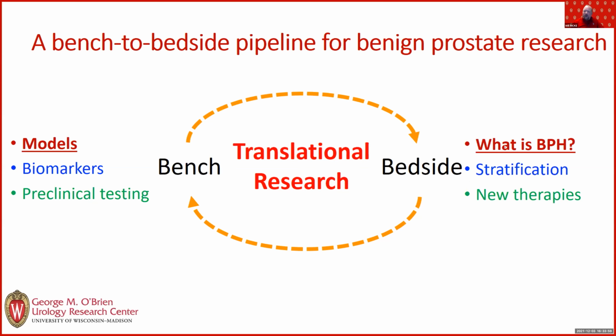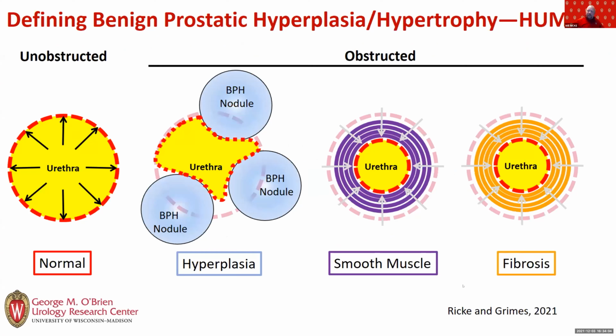So I'll focus the next part of the talk on what BPH is, really defining what BPH is. This is a recent publication that Matt Grimes, a K12 scholar here in the Department of Urology, and I wrote up, looking at what BPH would look like in the human. These are urethras. The yellow areas are the urethras that, of course, run through the prostate. In the normal condition, it's very compliant, and when the bladder pushes, the urine can expand the urethra and maximum flow occurs.